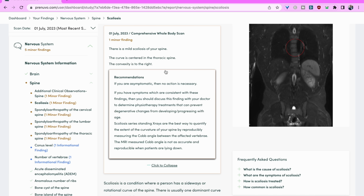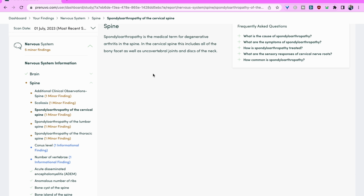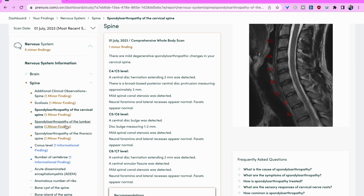There were a lot of minor findings in terms of, you know, my spine shows wear and tear. So the biggest recommendation was just making sure I'm stretching and doing strength training, right?